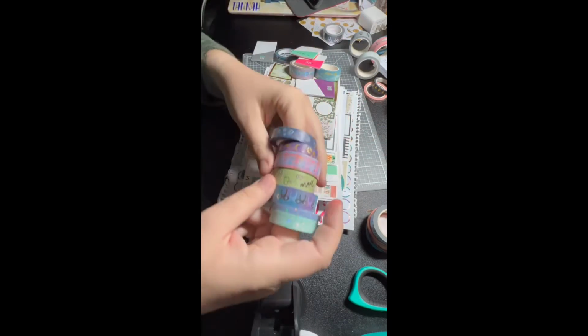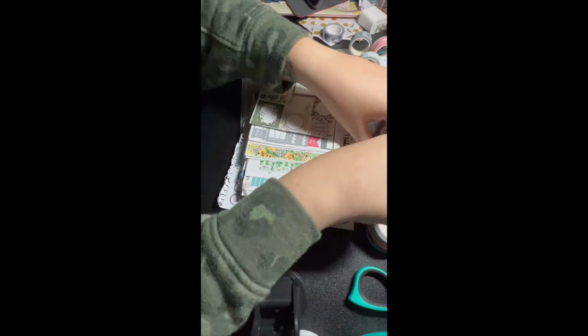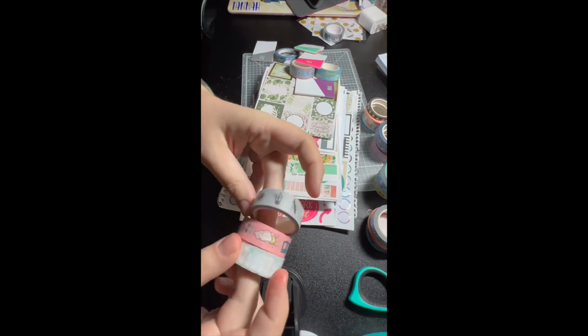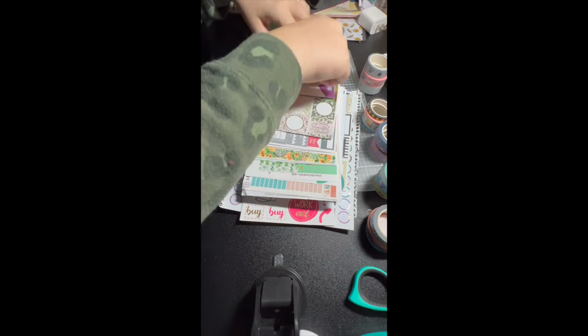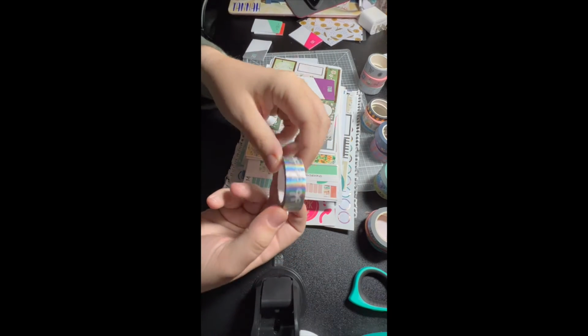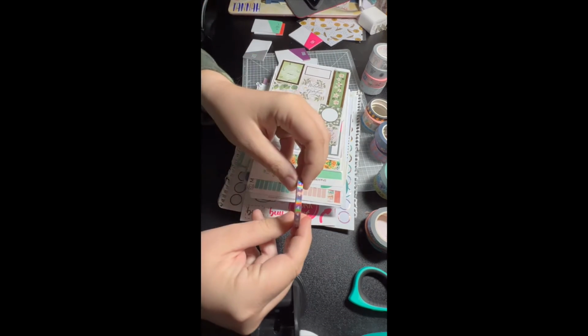So here's all just the washi that I got, a bunch of Simply Gilded, which I'm super excited for. I've never had Simply Gilded before. If you don't know, Simply Gilded is a super popular planner company. They sell stickers and a bunch of other stuff. I'll have them linked down in my bio.